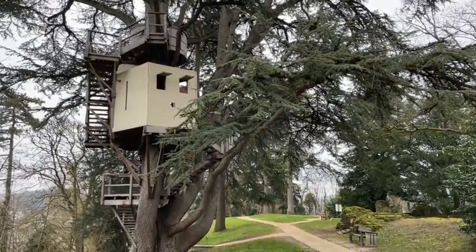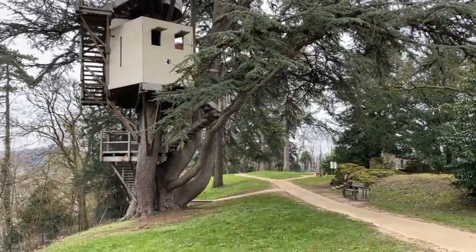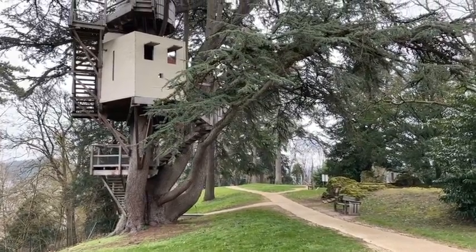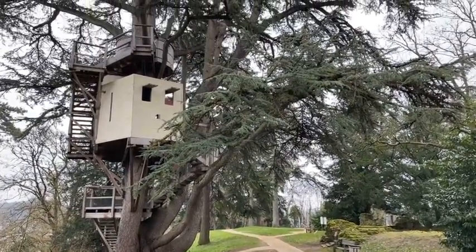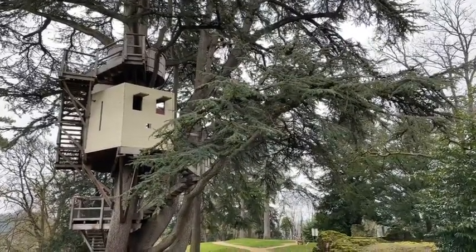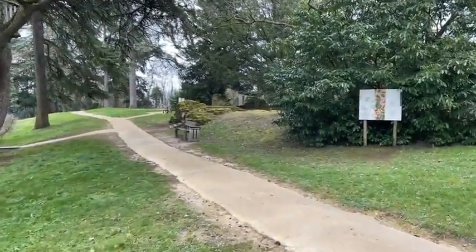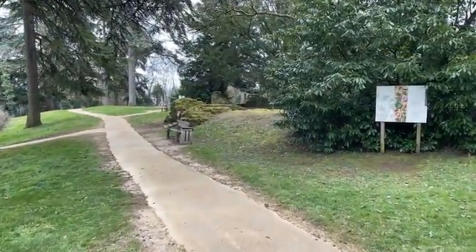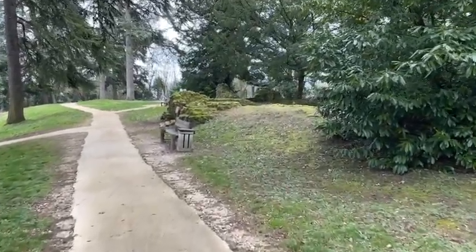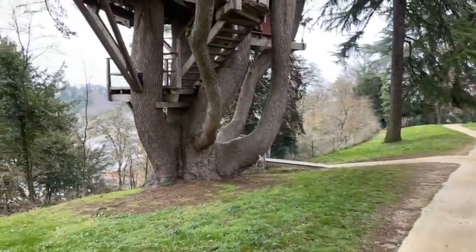This is an incredible tree house. This tree house is built inside a giant cedar, an Atlas cedar, and it is for kids because in this area the children can play when they visit the chateau with their parents. I actually went all the way up there and meant to start the tour there, but then I really wanted to show you the bridge we saw earlier. So I had to make an executive decision, which is why we started over the bridge. If you come here, make sure to go up this really fancy tree house. It's a lot of fun.